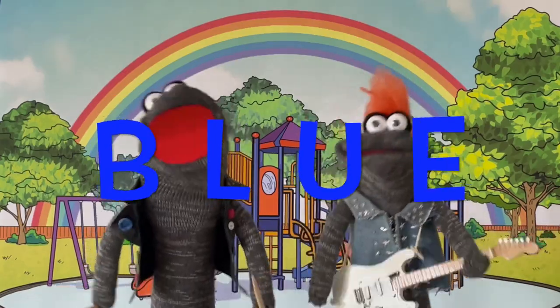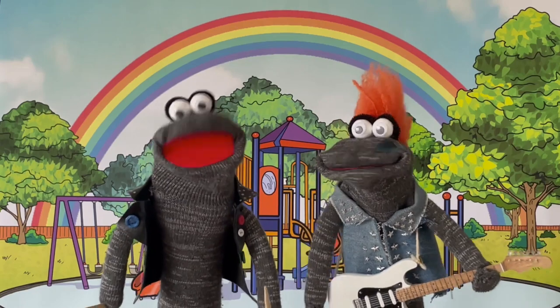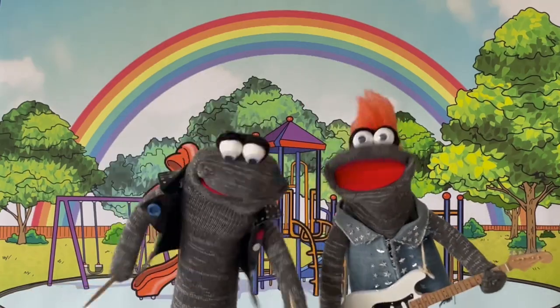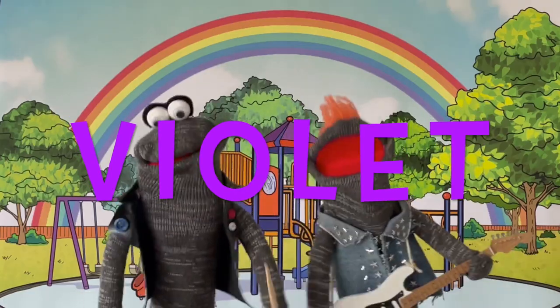And what's blue? Fish swimming in the sea. What's indigo? Blueberries. Because even though they're called blueberries, technically they are more purple or indigo. Now we're really learning with Fern. And that's six of the colors of the rainbow. But there's one more to go. Don't forget violet. Let's go!